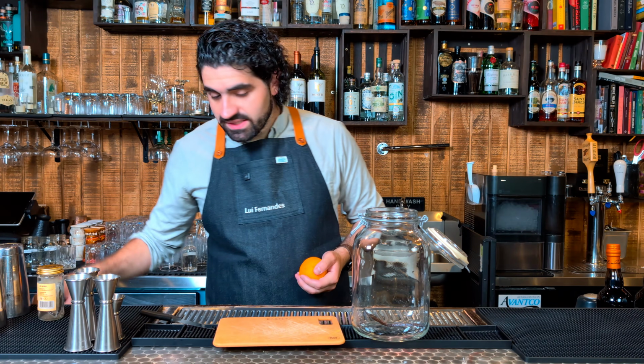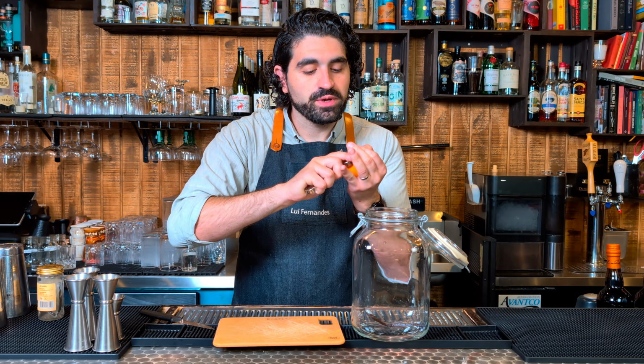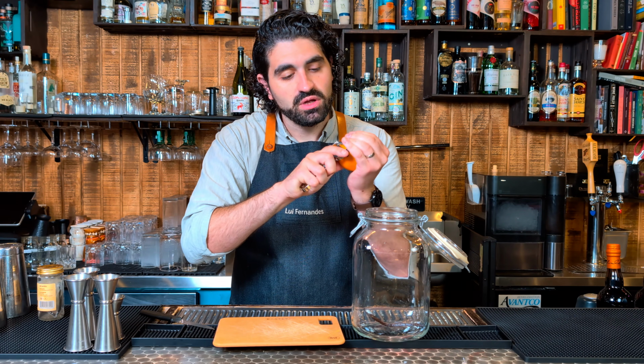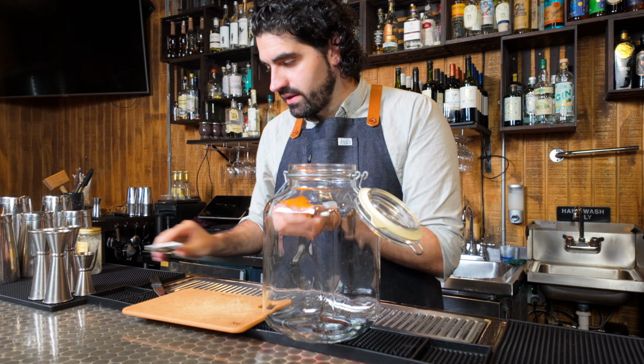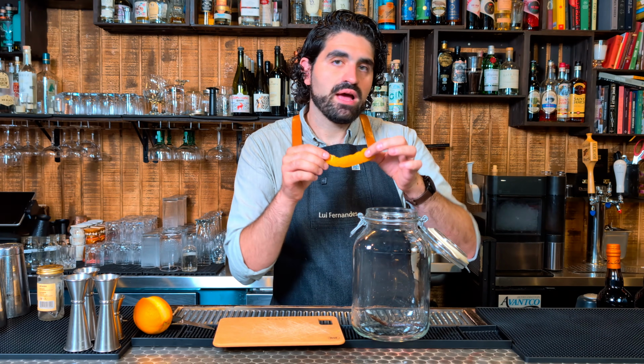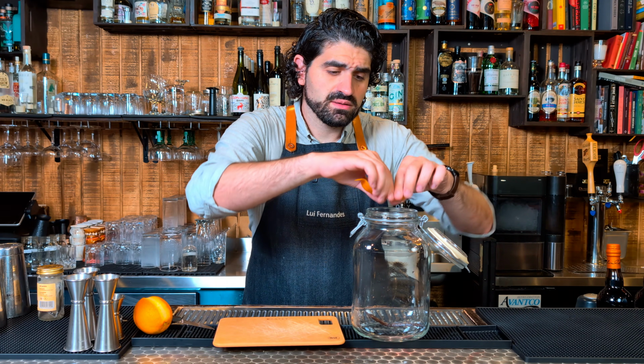And now for some citrus, they said to use a 5-inch orange peel with as little of the white pith as possible. So we're going to try to very carefully do that. I don't know if this is 5 inches. I'm not very good with sizes in inches, but we're gonna do maybe 2 of these.